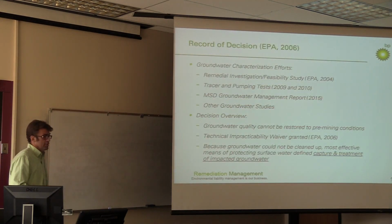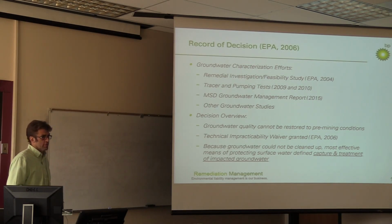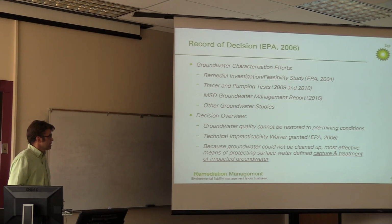All right, so how do we know this? How do we know about the dispersed source and the impacts to the aquifer? It really started with the RI, the Remedial Investigation and Feasibility Study in 2004. And that was kind of the first time that scientists and engineers were able to really dig into this area and figure out what was going on. Using the knowledge that they had, that became a technical impracticability waiver, which was granted in the ROD in 2006. And basically, that TI waiver said that groundwater quality cannot be restored to pre-mining conditions.